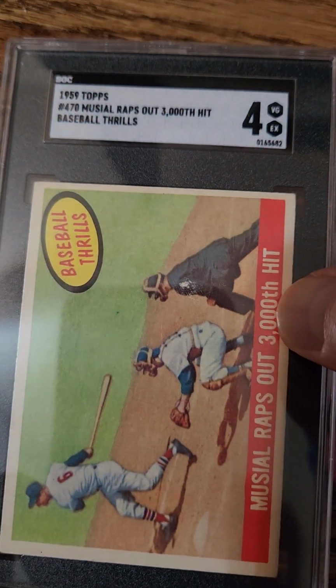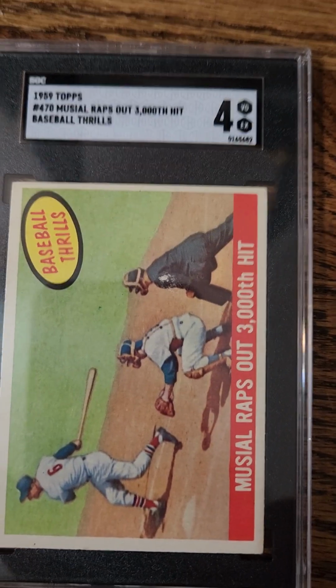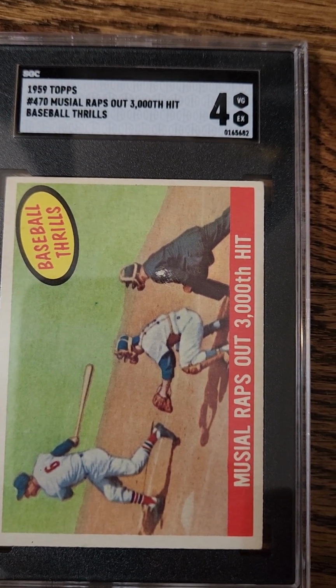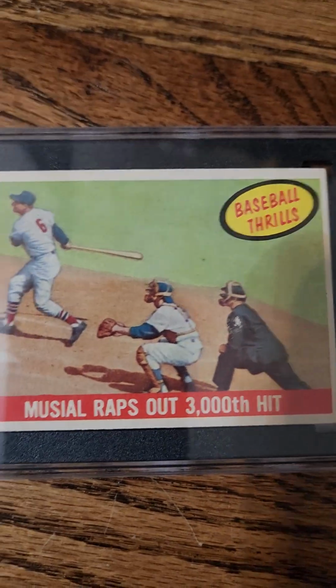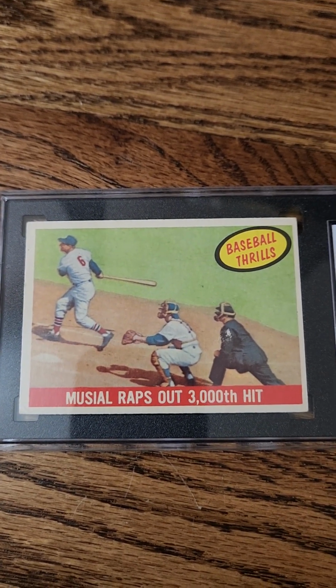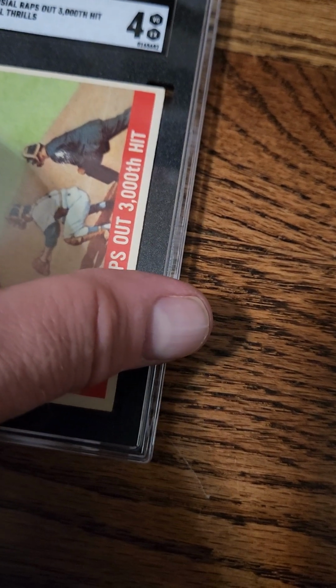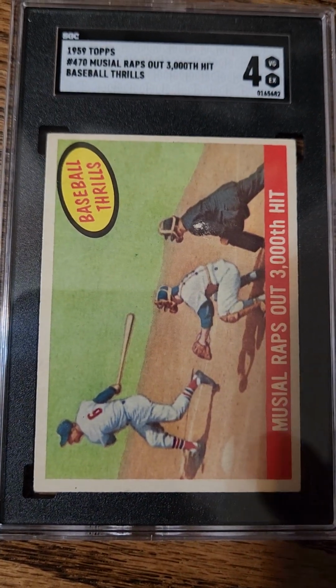The second one, I think, was also in that series. Yes, it was. This one got an even better grade. This was Stan Musial's 3,000th hit, also from the 1959 Baseball Thrills. So that's a really nice card. I think this one warranted it because the corners were quite a bit better than the one I had with Mays a second ago. So getting a 4, I think, is a good grade. I think that's a VG-EX grade. I'm not going to complain with any '50s type cards and a 4, at least something like that. So that was a nice one too.